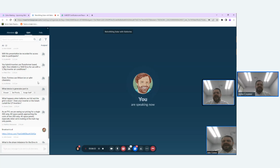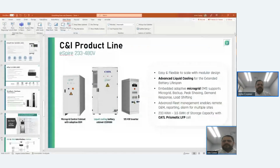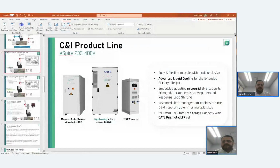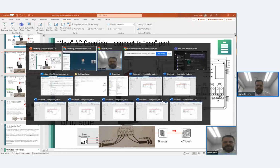So what device is the generator port in? The generator port is in the NV inverter. So this is the NV wiring block, and what you can see is that we have a battery port, generator port, load port, grid port. So this is the lower wiring compartment of the generator port.